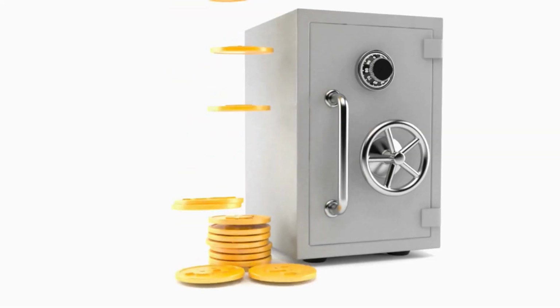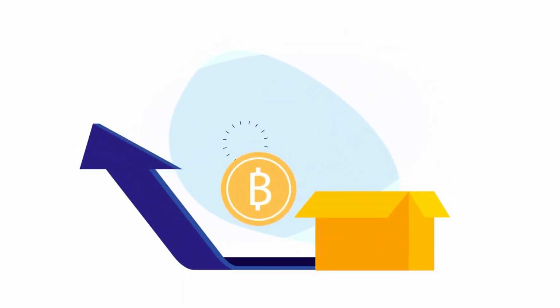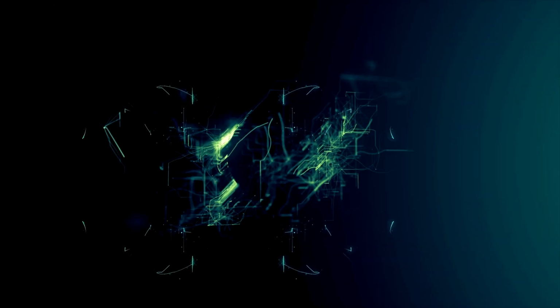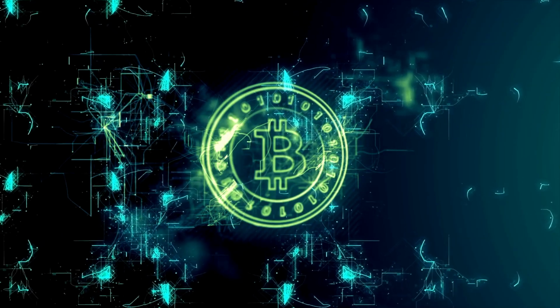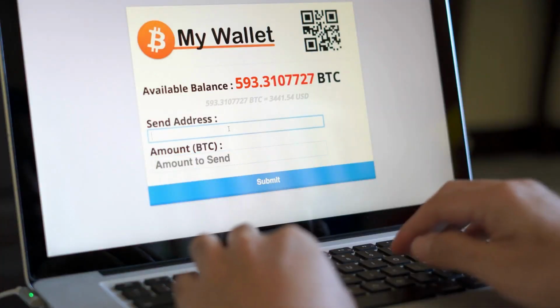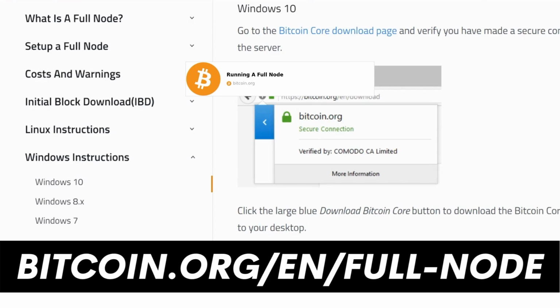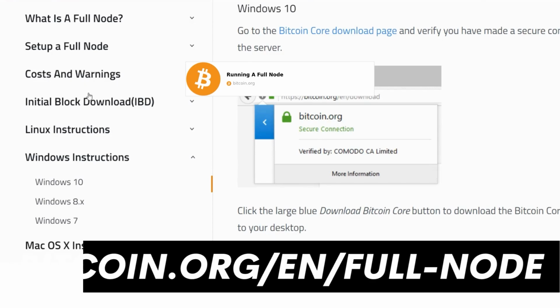The way cryptocurrencies operate is the same. However, you must obtain the complete history of Bitcoin transactions in order to establish a wallet. You must have the whole history of the system on your computer or hard drive because it is a decentralized system that cannot be hacked. You may do this by visiting bitcoin.org. Install more than 300 megabytes of blockchain software on your operating system of choice.